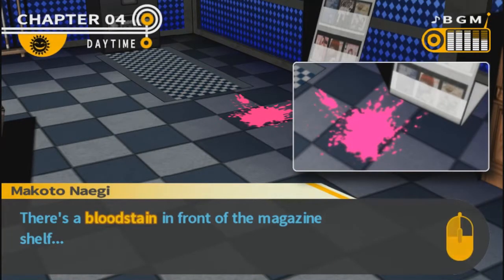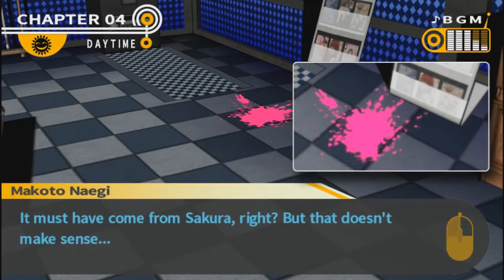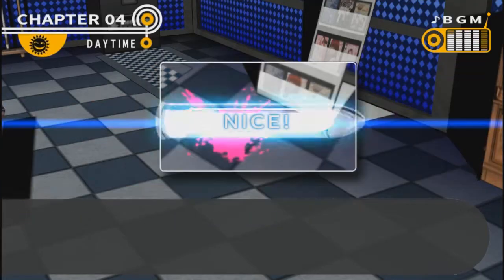There's a bloodstain in front of the magazine shelf. It must have come from Sakura, right? But that doesn't make sense. Why is it so far away from where she died?